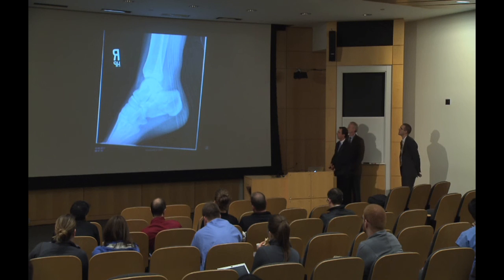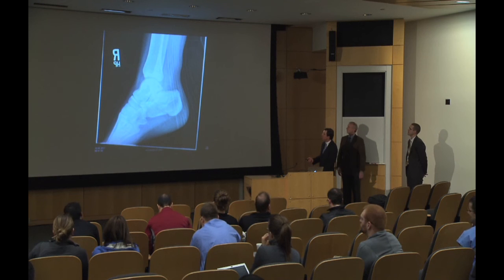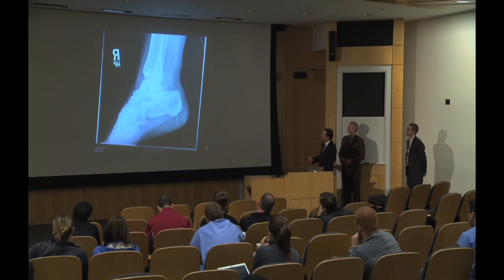So this is an example of a joint depression injury, and you can see the primary fracture line, which, as we talked about earlier, goes from anterolateral to posteromedial. That's separated the posterior facet fragment, and here you see the transverse fracture line that goes into the middle facet, which is caused by this axial loading. The tuberosity has been driven somewhat superiorly.